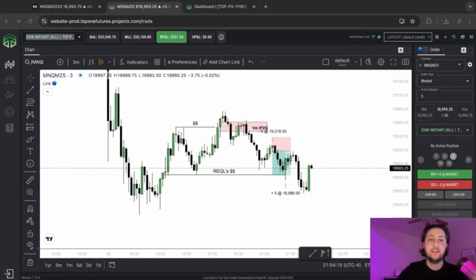I do technically have enough money in the account to request a 2K payout, but I need to get my consistency score down about another 15%. We're sitting around 35% right now. To be able to withdraw, I do need a 20% consistency score.